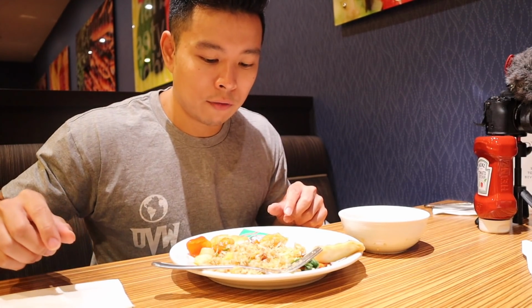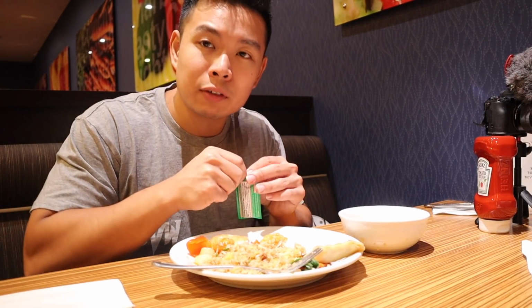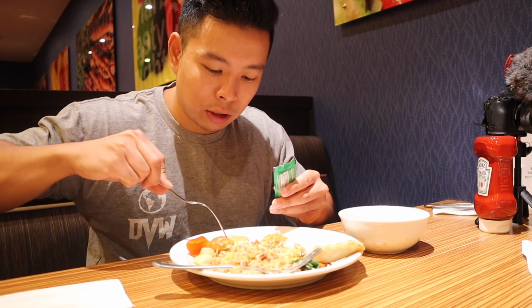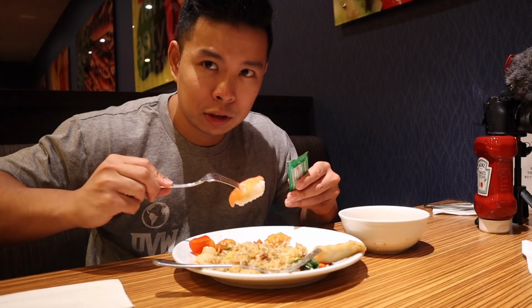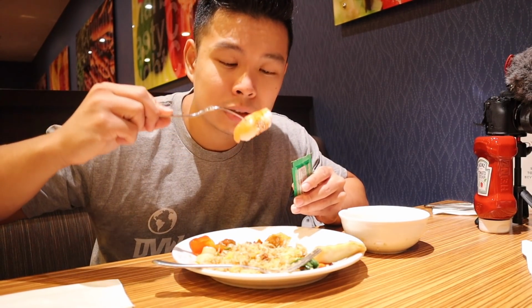Usually I stay away from sushi at a buffet because usually buffets don't have good sushi, but we're gonna have to try it for you guys. Alright, this little sashimi nigiri right here. I know guys, I'm eating sushi with a fork. I should be eating it with chopsticks, but couldn't find any, so let's try it out.